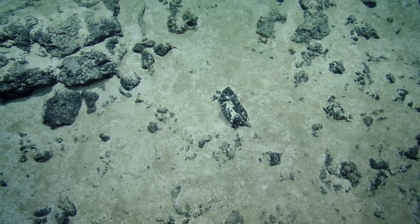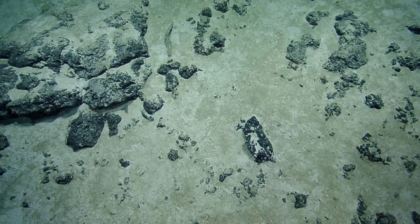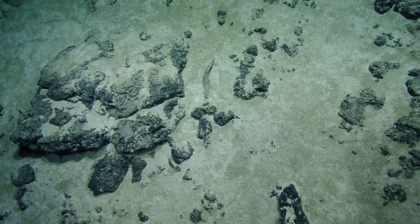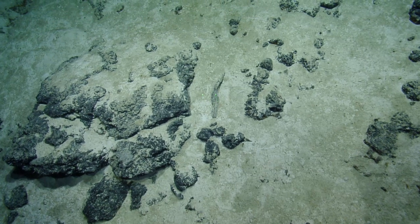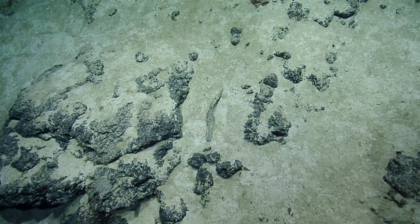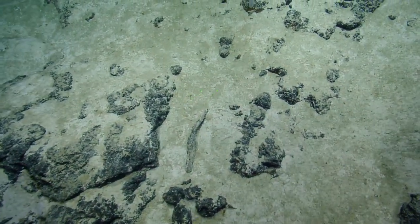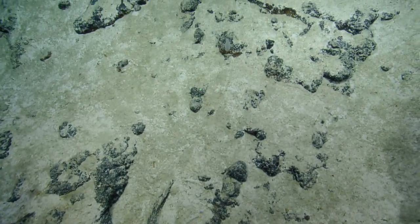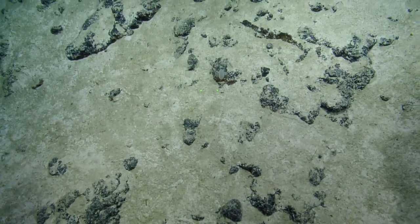I think they're the same thing, the little ones we're seeing up in the water column right now. There are just so many little ones. I also am pretty sure I saw a pelagotheria in the water column or two on the way down, but they came and went so quickly that I didn't get a good look. What is that long thing?